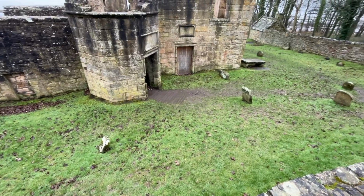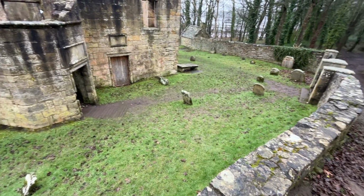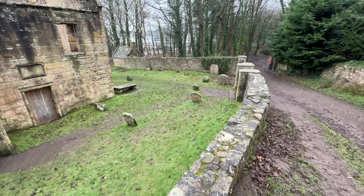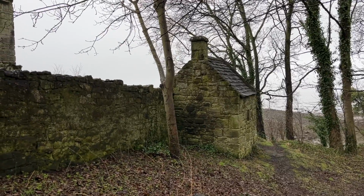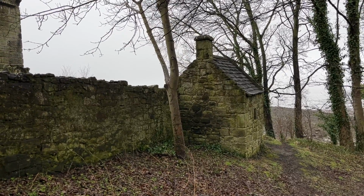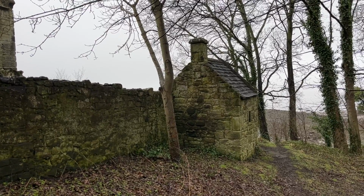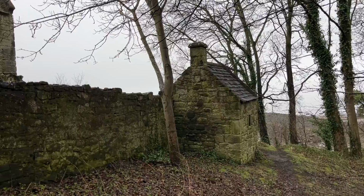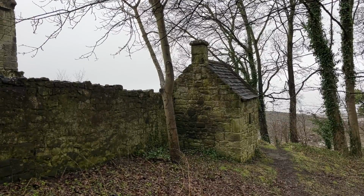We're not promising that we're going to be reading lots of inscriptions because this is old, and we mean very, very old. And the first point of interest is actually outside. That's a wee stone hut with a wee fireplace in it so the people in there could keep warm. And the people in there were members of the families of the people that were buried in the churchyard, and they watched over the bodies to keep them safe from the body snatchers.